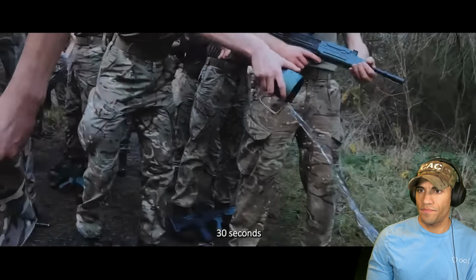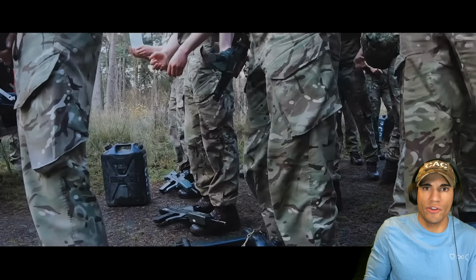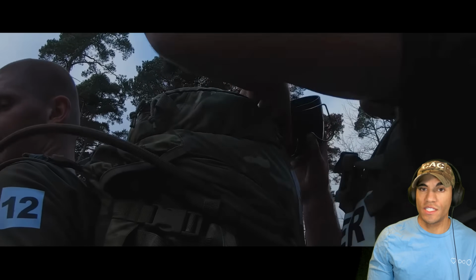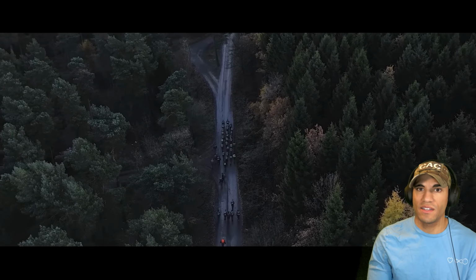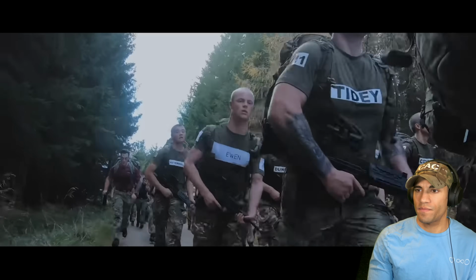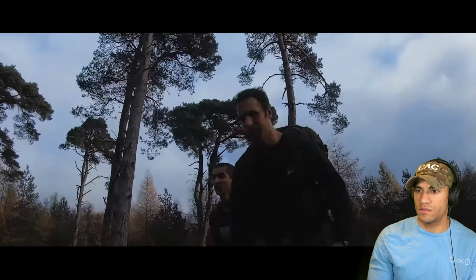30 seconds. And that's another thing, it's just having the discipline to secure your gear properly means a lot for an infantry element. When you see people that are walking around with sagging rucksacks and loose straps, it looks like crap, and you know they're not very disciplined. Listen, stand by. Go! React!